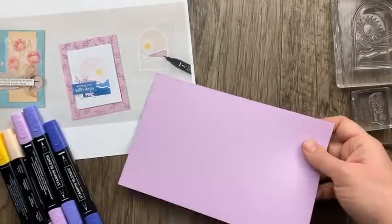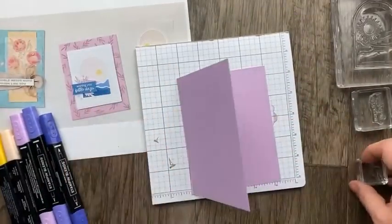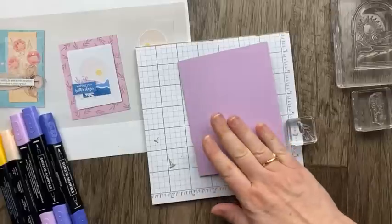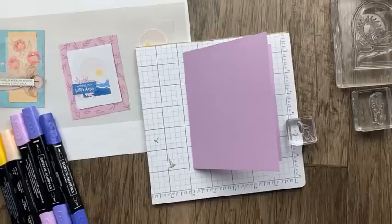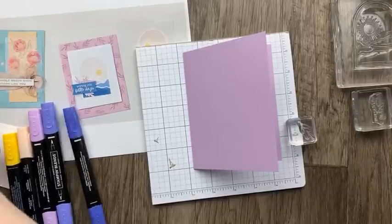I'm going to bring in my grid paper again, and we're going to stamp with Fresh Freesia ink on the Fresh Freesia cardstock. Uh-oh, where's my freesia? It is not my ink pad. Oh, I already got it out. See, I'm so silly. It's on my desk right in front of me.